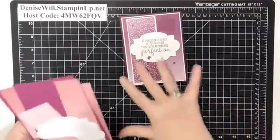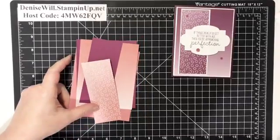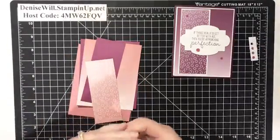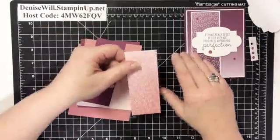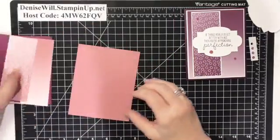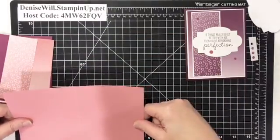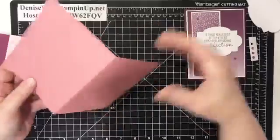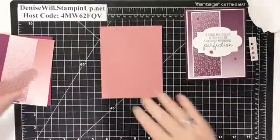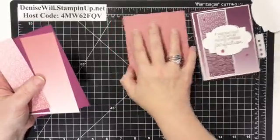After I planned this, I thought, well, I should have used one of the other color combinations, but I ended up going with the Rococo Rose colored paper. So, this is half of an 8.5 by 11 piece of paper. This is 8.5 by 5.5. It's cut in half, folded in half. There you go. There's your card base. And that is Rococo Rose.